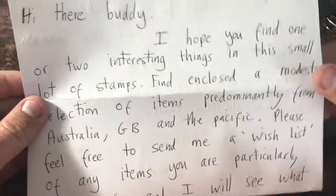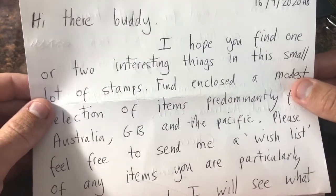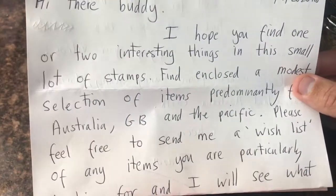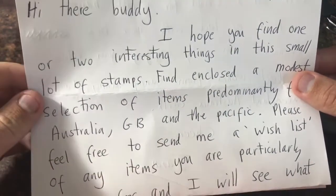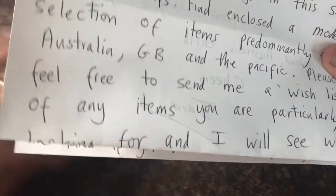In my previous video, Jason, the guy who sent me the grab bag with this letter in it, sent me an awesome grab bag, had some sweet stamps in it, and so he's requested a few things in here that I'm just going to read to you guys. And then I'm going to show you, it's underneath here, what I'm going to send him back.